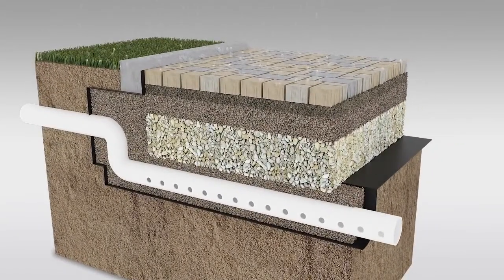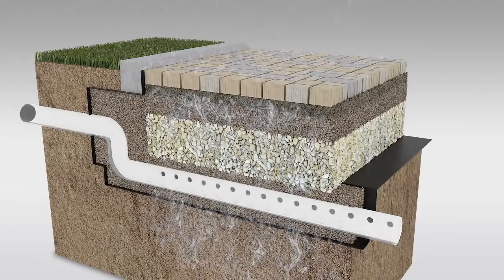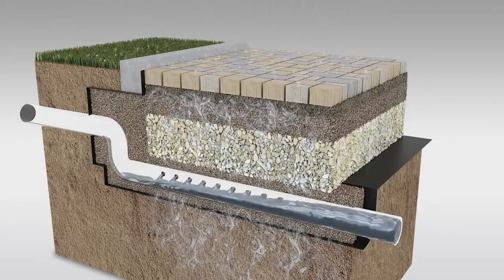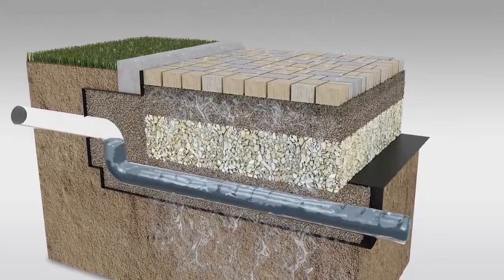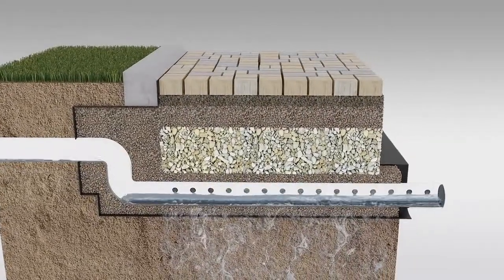When rain falls on or water runs onto the pavement, it flows through the joints between the pavers and into the stone below. Depending on the soil type, the water will either drain into the ground or build up within the stones. The raised elbow on the pipe provides an overflow for extreme weather events. Once the storm is over, the remaining water will continue to drain into the ground.